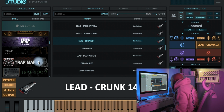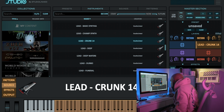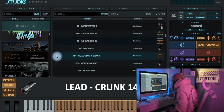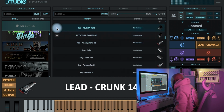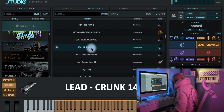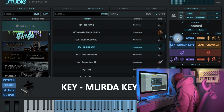And now if I want to add another instrument on top of that lead, let's go to drip. Let's add that. If I want to lower the volume of the lead and let the key stand out a little bit more, I can just take this knob right here and lower it, and then take this one over here and raise it. Now the keys stand out a little bit more.